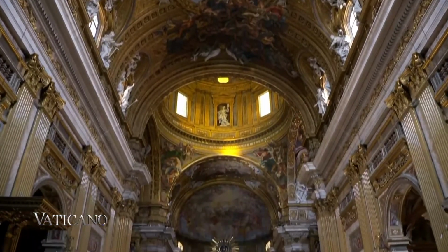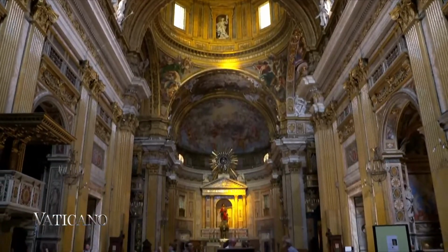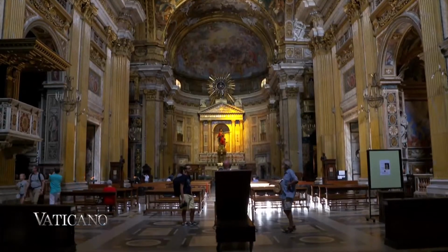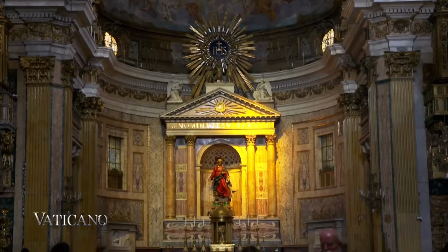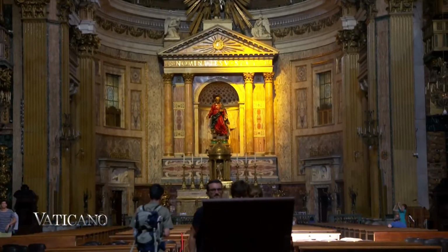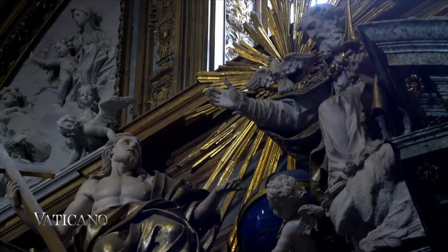Built in 1568 after St. Ignatius' death, the Baroque style had one precise message to instill. The name of Jesus as the synthesis, as a summary of the way to be in intimacy with the Lord. So how to pray? Just say Jesus, just say the name of Jesus, just speak with Jesus like to a friend. And that's a teaching of the spiritual exercises.